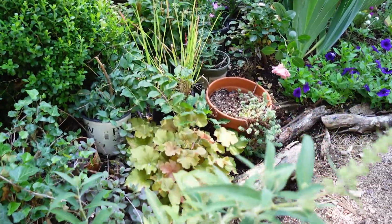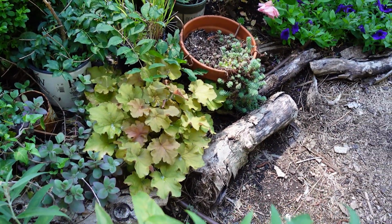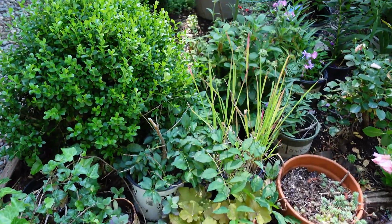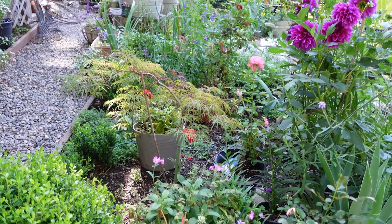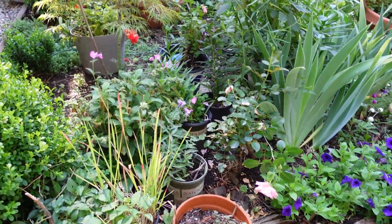So more of this heuchera. Heucheras don't always do great for me. And look at this. It was like caramel something. I can't remember, but it's really pretty. It's filling in there nicely. So my boxwoods. I want boxwoods to be lined up all along here so that we have green when everything is drab in the garden.